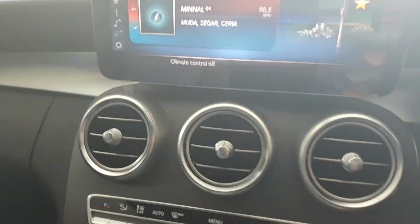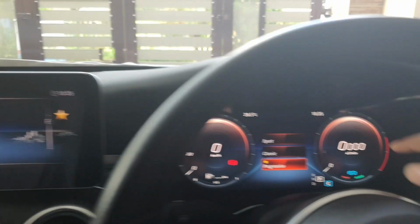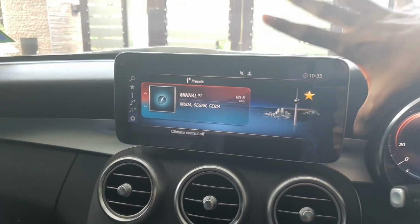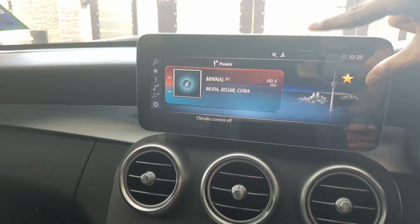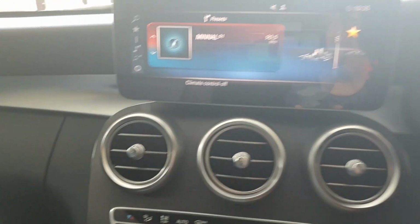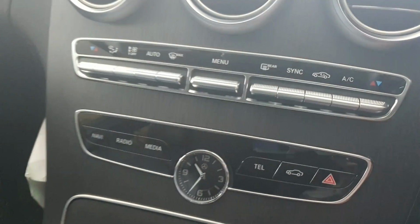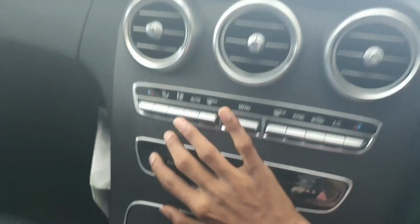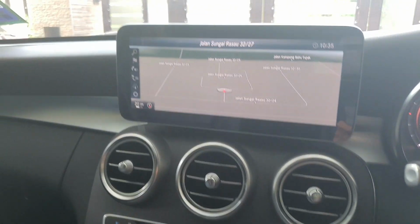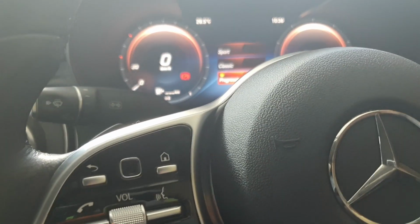This screen is 10.25 inches instead of 8.8 inch. This one is 12.3 inches. So obviously they give the full spec C Class infotainment screen instead of the smaller screen. This is very nice, proper stuff, but you don't have a touch screen. This one is not MBUX, however. If I bring you to navigation, you press here, and this will activate navigation as well. Time display, and the temperature. It's very nice stuff.